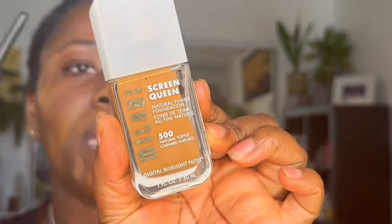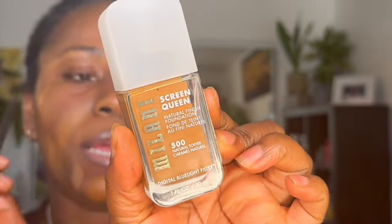Okay, so going into, we have some more drugstore foundation. Let's get all the drugstores out the way, and then we'll jump into the non-drugstore categories. Okay, we're gonna grab Milani. This one is a very old foundation. We spotted it from TJ Maxx, the Screen Queen foundation. This at that time was super nice on me. Is it still as I remember it to be? I don't know. We'll find out. That's the purpose of this video, right?